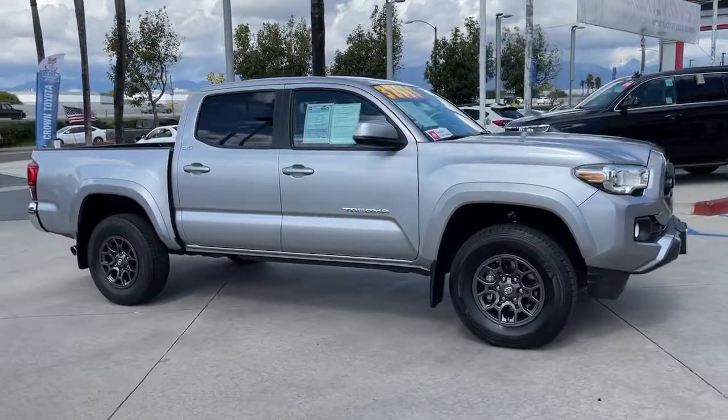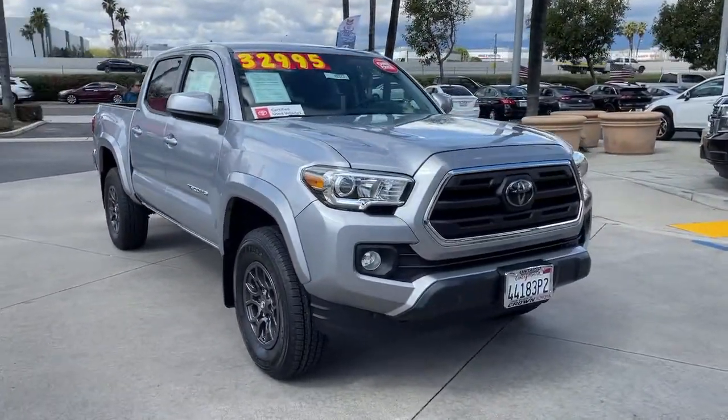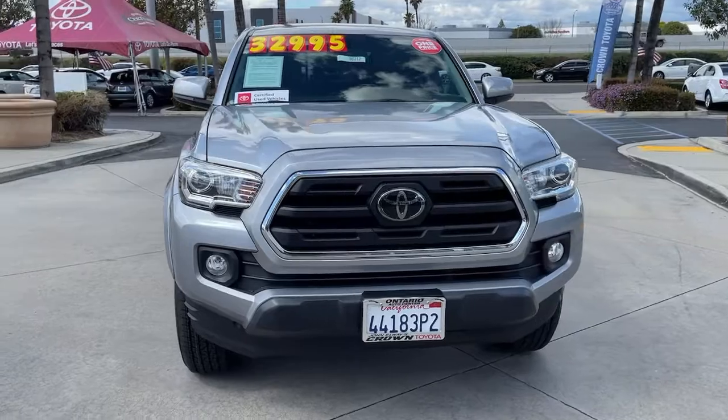Get into this rugged Tacoma and answer the call to adventure. We've got the expertise and professionalism to make your purchase and ownership experience the best it can be.